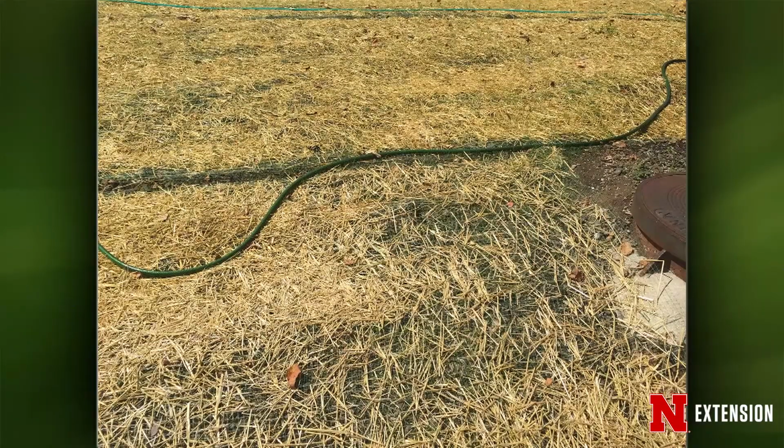All right, this is a Lincoln viewer, Bill. Says the seed germinated really irregularly in this seed mat, so it's one of those straw mats with the threads in between it. They're wondering, should they pull the mat up? Should they seed into it? How do you deal with this sort of a situation?